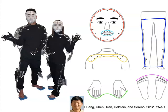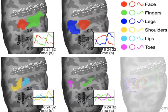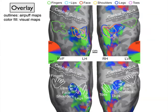Ray Song went on to make a 64-channel body map device, an air puff body map device. And it turns out there are legs and calves all the way down to the toes in VIP. So if we look at the little homunculus at the bottom there, you can see you basically have a face, and then you have the shoulders and the axial body, and then the legs and the toes overlaying a visual map that goes all the way down to the very far inferior periphery.